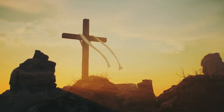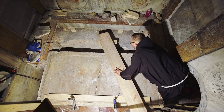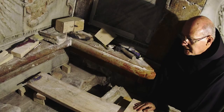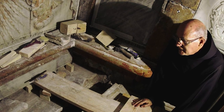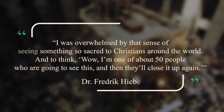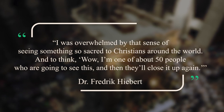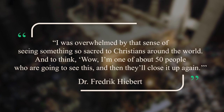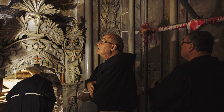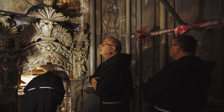"Since Jesus was presumed to have been buried over 2,000 years ago, it shows that the slab had not seen light for over 1,673 years. Everyone involved in the project was amazed. I was overwhelmed by the sense of seeing something so sacred to Christians around the world. And to think, wow, I'm one of about 50 people who are going to see this, and then they'll close it up again," said Dr. Frederick Hebert. Many of those who worked on the project claim to have felt some kind of connection with it.